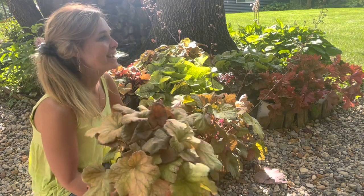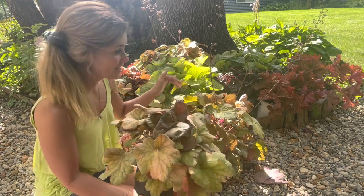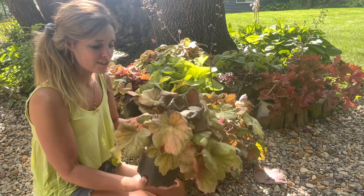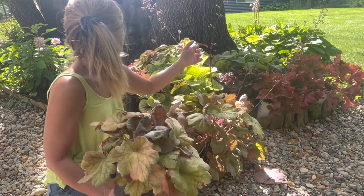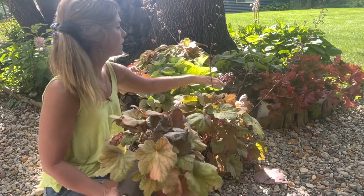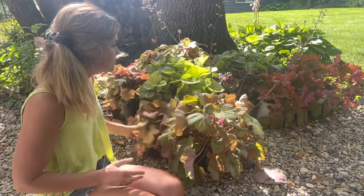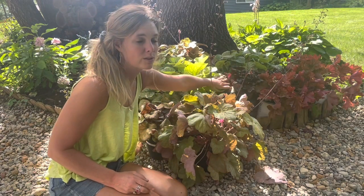I'm feeling like if the raccoon does come in here and he just scavenges about, maybe these will hold up a little bit better. They just feel like more solid plants than that one, or this one even. So I'm going to try these in there. But I also do love this color up there, so I might plug a few of those in too.